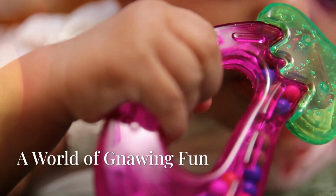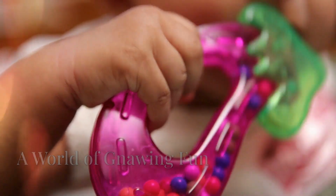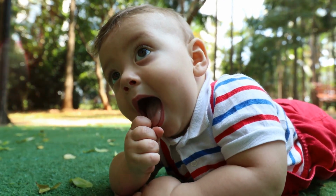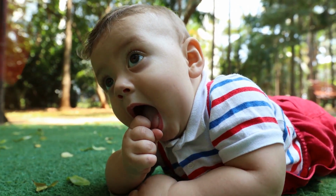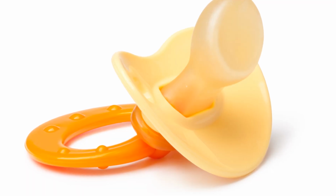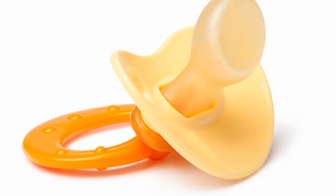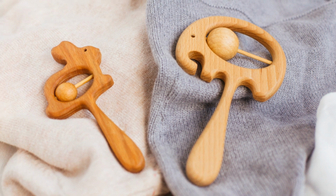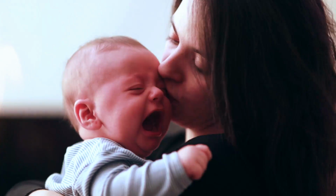Now, let's talk teething toys. There are so many options out there, but we always gravitated towards silicone and wooden teethers. They're durable, easy to clean, and they just feel good on little gums. Plus, they come in so many fun shapes and sizes. Always inspect them for any damage before giving them to your baby.